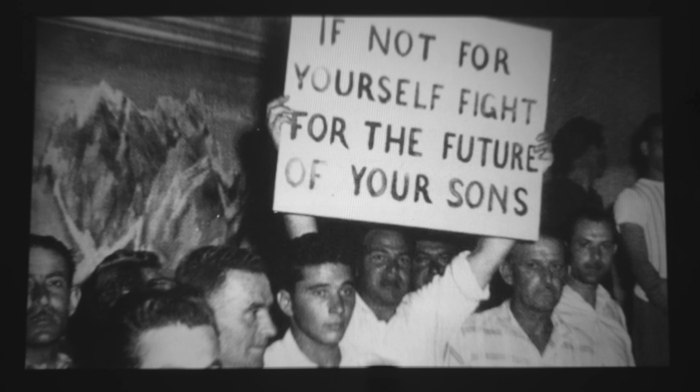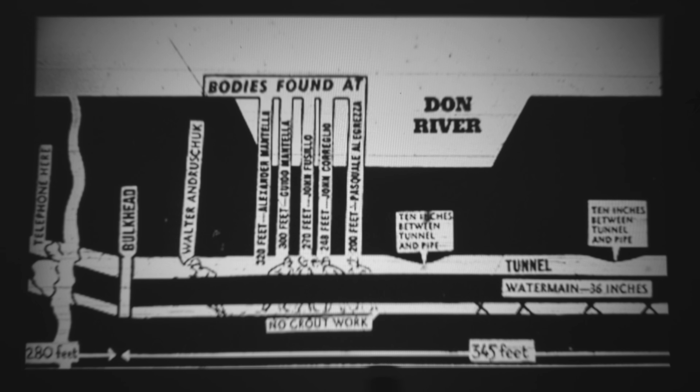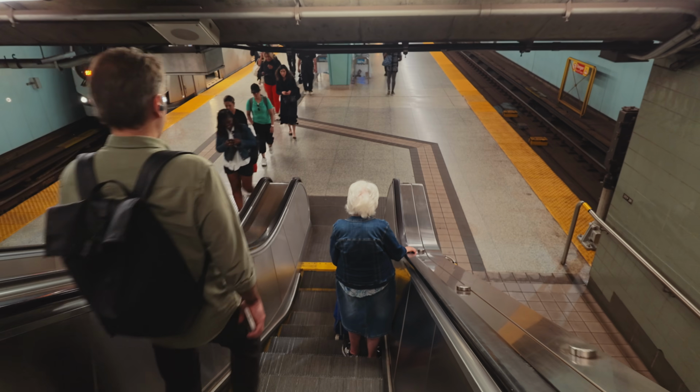The media coverage and community outrage forced the Ontario government to call a royal commission. This resulted in new regulations on fire protection, worker safety, and a major overhaul of the province's labor laws. The Hogg's Hollow disaster was a pivotal moment in Canadian labor history.